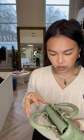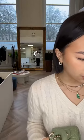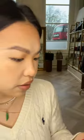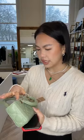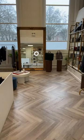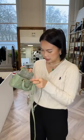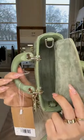And this is in literally like new condition. Don't think this has been worn or whatsoever. This is a gorgeous pistachio green situation. I literally just checked the retail price. I will show you guys. It is available for £2,700 on the Dior website. This is ALL0679. This one, of course, comes with this strap. And its interior is in excellent condition. I honestly don't think this one has been worn at all.